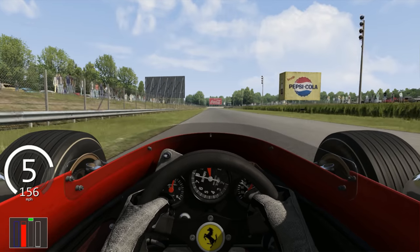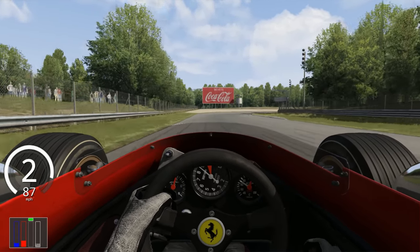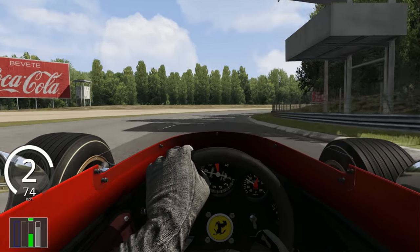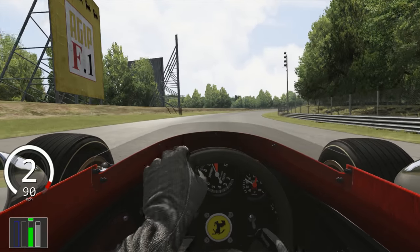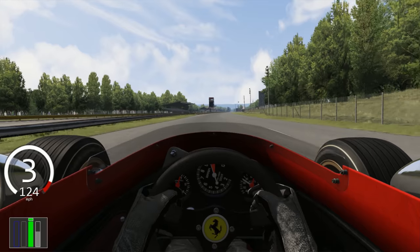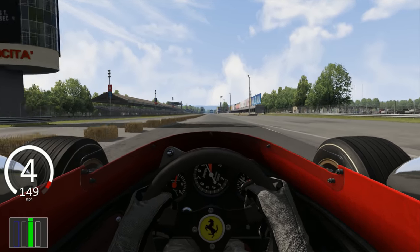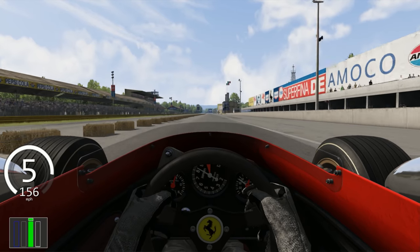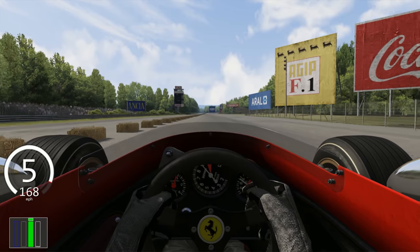Stretch. Got to start braking deceptively early for Parabolica. Such are the brakes on this car. I mean, yeah, they are very good compared to a road car of the era, but compared to a modern Formula One car, they're nowhere. They feel like bottle caps, essentially. Not quite as bad as the drum brakes on the Maserati 250F, but they may as well be. They don't really have all that much stopping power, even though this is a very light car. About 540 kilograms this thing weighs.